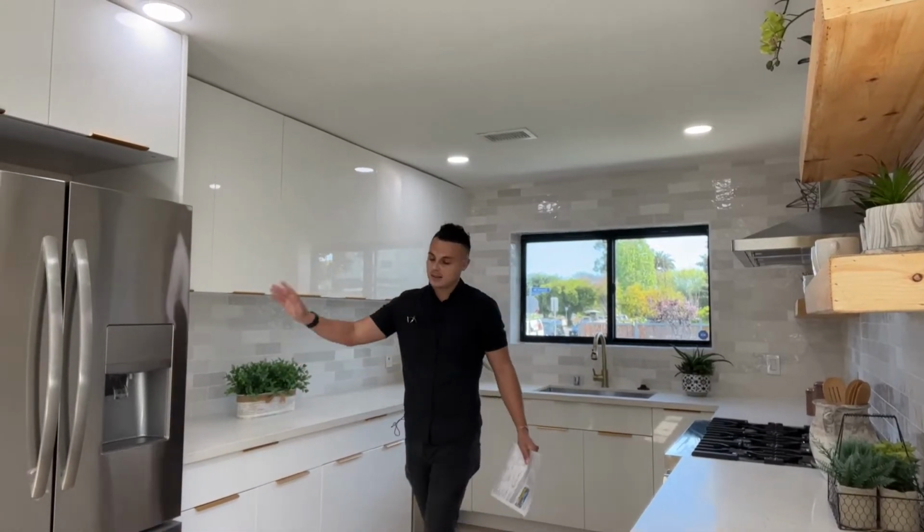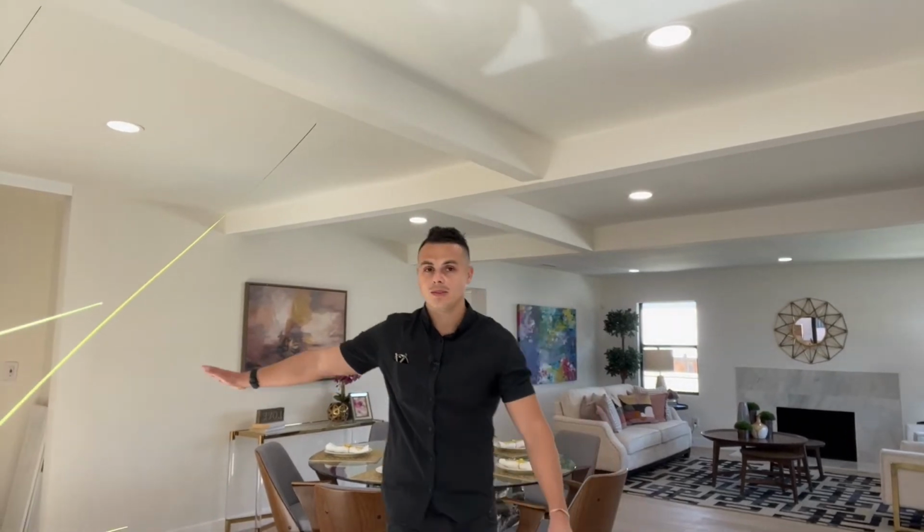Stainless steel appliances, white counters, has a wine refrigerator here, which is always nice. Obviously, there's washer and dryer hookups conveniently located. And then this is in a prime location. It's maybe 5 minutes from Santa Monica, 5 minutes from Venice, 5 to maybe 10 minutes to the airport, 15 minutes if there's traffic.